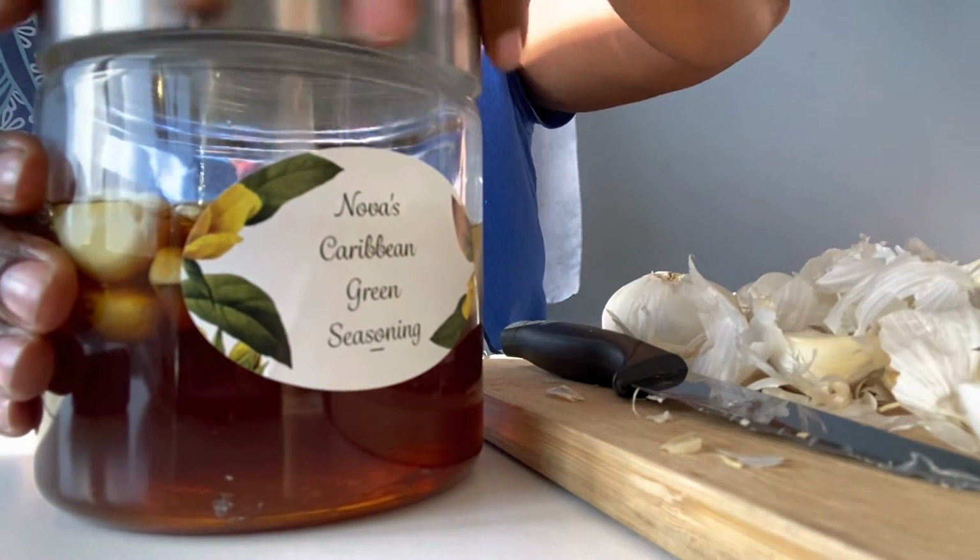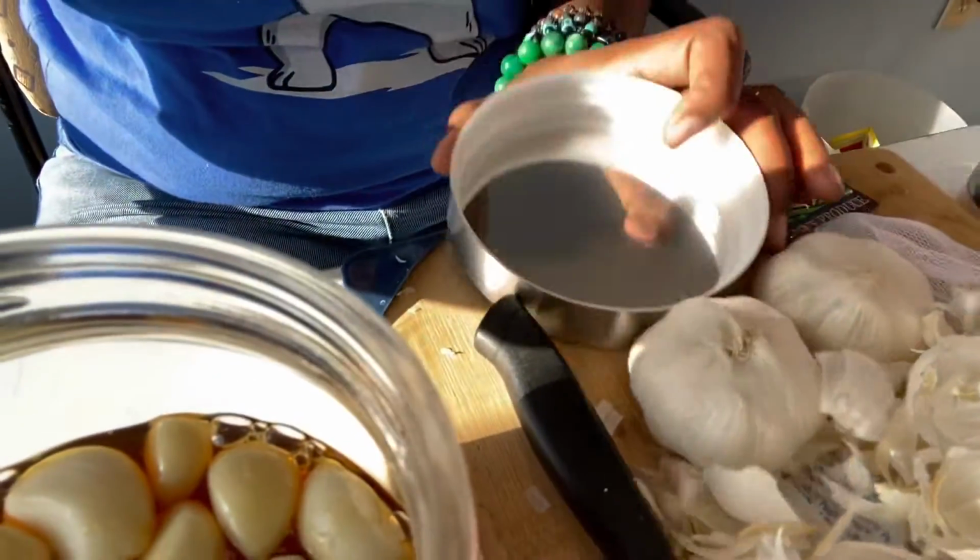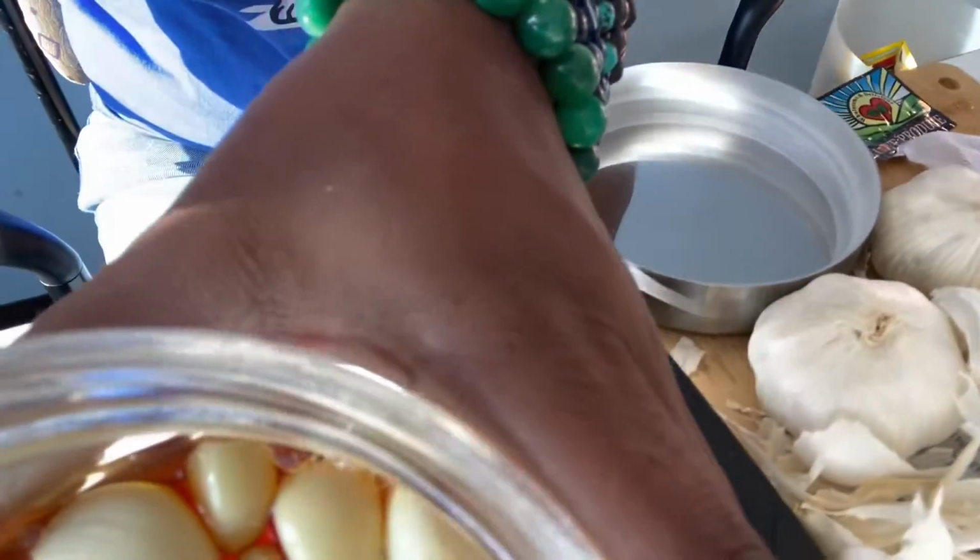So I want to get like a pressure sealer. I ordered so many things. This is how it looks. Delicious. Ooh, honey.